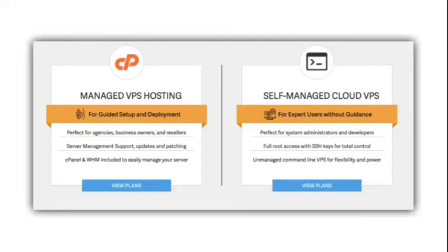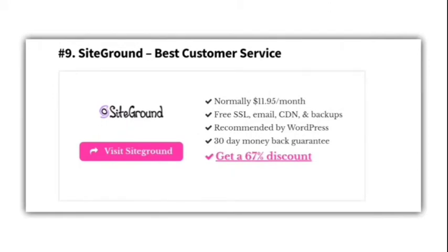Number 9. SiteGround, Best Customer Service. Normally $11.95 per month. Free SSL, email, CDN, and backups. Recommended by WordPress. 30-day money-back guarantee. Get a 67% discount.